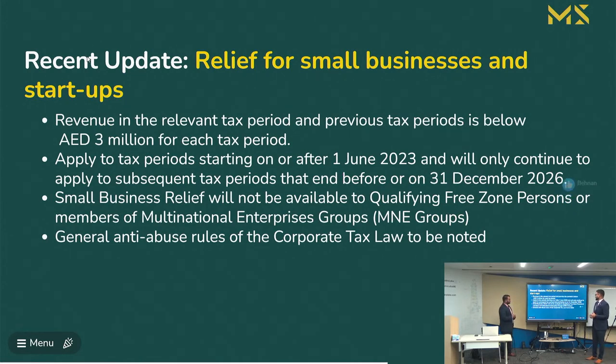This has come out and clearly says that because of this relief, if any business is planning to dilute their profit into multiple entities, like you have an entity now and you think, okay, I'll start another entity so that I'll split the revenue and come below the threshold of 3 million, then the general anti-abuse rule of corporate tax will be applicable. So GAAR technically says that if you're making any changes in the legal or financial structure, you should be able to explain the commercial rationale behind such a move and prove to the authority that it's not just to take a tax advantage.